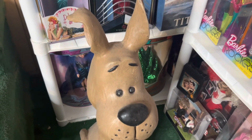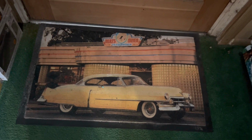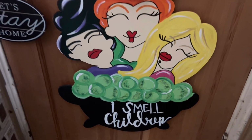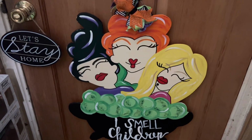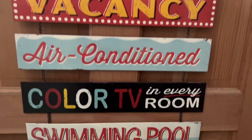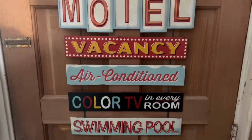We have this really cute cartoon statue of a dog, and he's worth about $35. Over here at the door, we have this cool vintage car mat, worth about $5. Have this Hocus Pocus sign one of my friends painted for me, and it's worth about $25. Have this Let's Stay Home absolutely $3 sign. This cool motel sign I hang at the door is worth about $15.